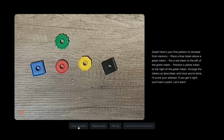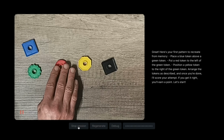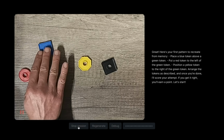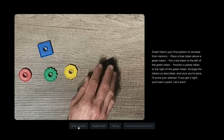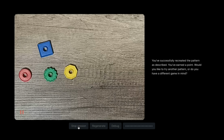Great. Here's your first pattern to recreate from memory. Place a blue token above a green token. Put a red token to the left of the green token. Position a yellow token to the right of the green token. Arrange the tokens as described, and once you're done, I'll score your attempt. If you get it right, you'll earn a point. Let's start. Okay, I'm done. You've successfully recreated the pattern as described. You've earned a point. Would you like to try another pattern, or do you have a different game in mind?